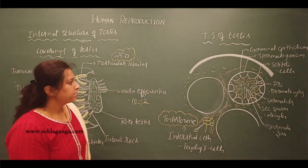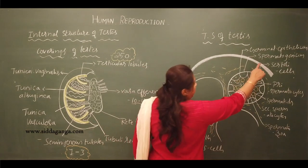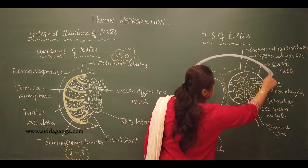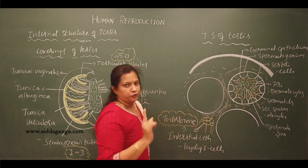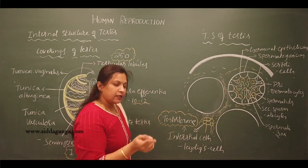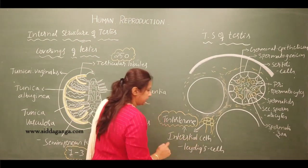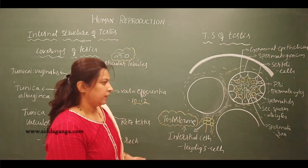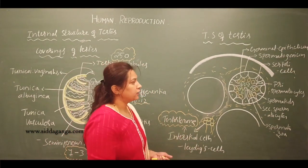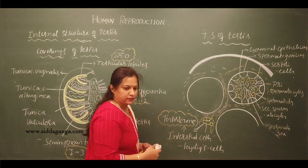See here, one more thing. Spermatogonia and the Sertoli cells are present inside the seminiferous tubules. The cells present outside the seminiferous tubules are the interstitial cells or the Leydig cells. Understood? Okay. Let us discuss the functions of different types of cells which are present in the testis.